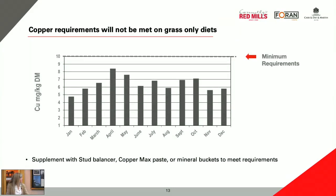Copper, as I mentioned, we know in Ireland, we don't at any time of the year when horses are on full grazing meet those minimum copper requirements. So it should always be supplemented in, whether that's using a stud balancer or a copper paste or mineral buckets. The problem with mineral buckets, I find though, is it's hard to know how much they're actually getting of it. At least if you're giving a syringe or a stud balancer, you know, okay, right, they're covered off.